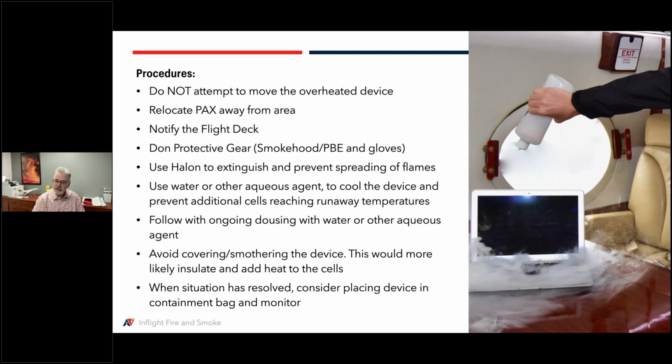You don't want to cover it. You don't want to smother it because it doesn't work. You can't just put a blanket over it like you can put a wet blanket over a stovetop fire and it will put it out, right? That doesn't work with thermal runaway. It just simply hides it and it keeps doing its thing. So it just kind of insulates the cells and they just keep going.